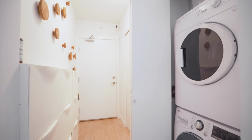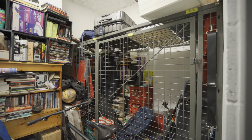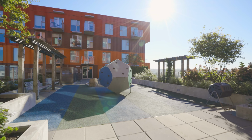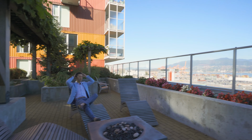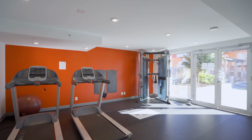Have a lot of stuff? Well, have a look at this bonus. 2 bike lockers plus a huge 100 square foot private storage room for all of your belongings, as well as EV parking. Amenities in this building include 6 rooftop patios, 4 meeting rooms, and 2 gyms.